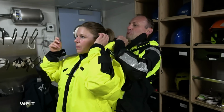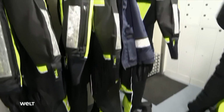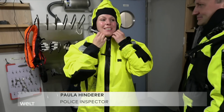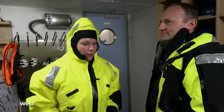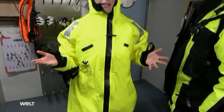Paula Hinderer prepares for the mission. She's the only woman in the 19-strong crew. We are currently performing a man overboard or person overboard drill. One person needs to go overboard. That person is me. To avoid the cold water temperature, I am wearing a survival suit. This suit is designed to retain body heat for a specific period and is buoyant, meaning that I won't have to use my own muscle power to swim.